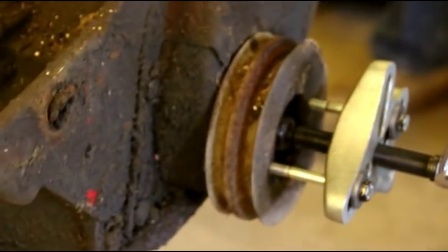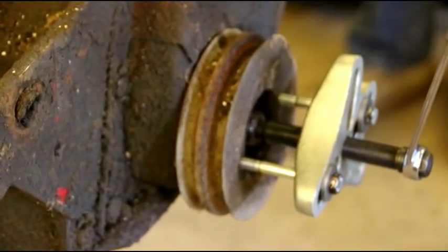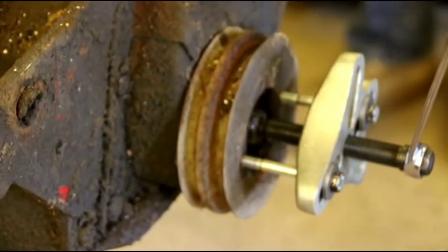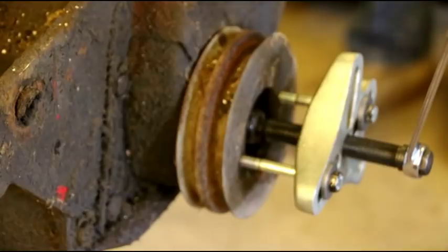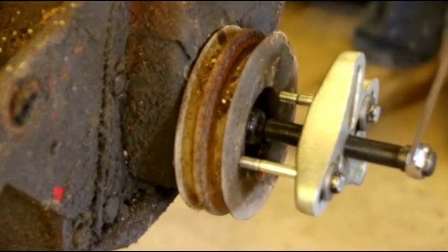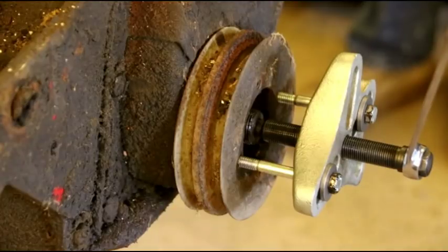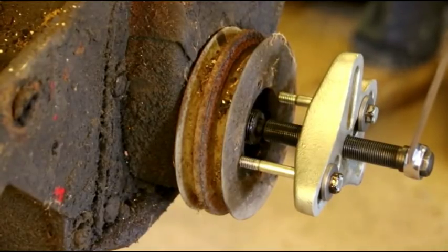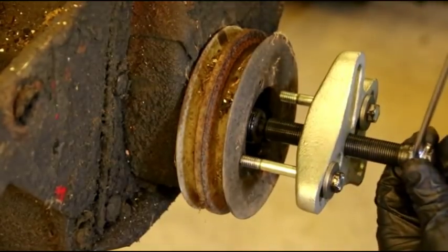Okay, I've got a steering wheel puller hooked into that front pulley. That's not an original front pulley. This one was driving something, had 4 tapped holes in the front. So I'm able just to get a regular steering wheel puller, put some bolts through there. Matt's going to spin that wrench, and let's see what happens.